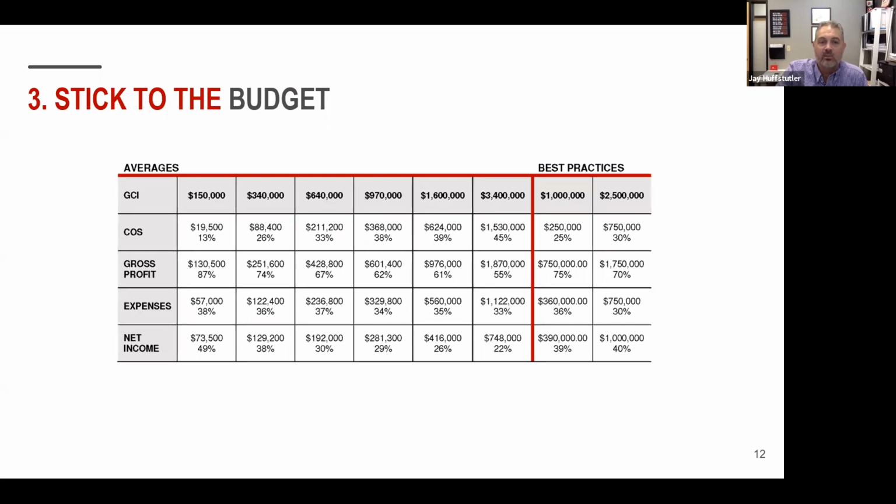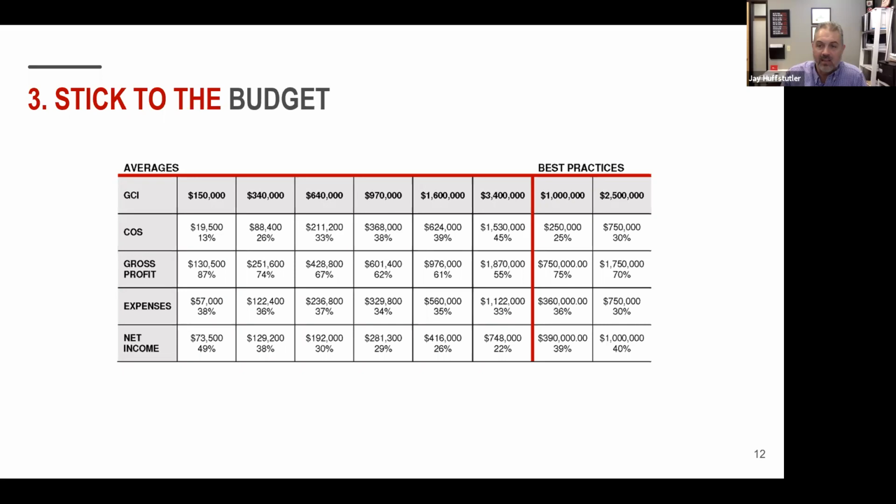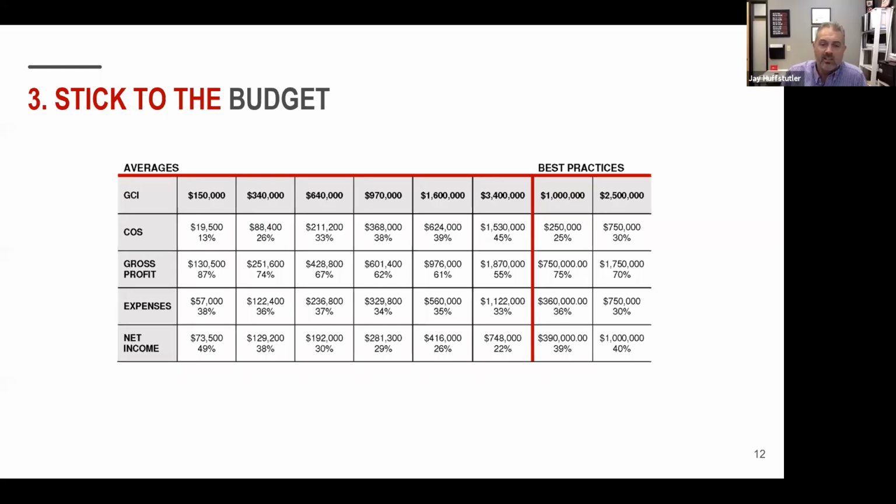It's hard to stick to a business budget if you don't have a business budget. So if that's something that you would like help with, she would be glad to sit down with you. That is her job, right? She loves to sit with agents and figure out how to make more money. So here's the budget. Part of my job, Jay.